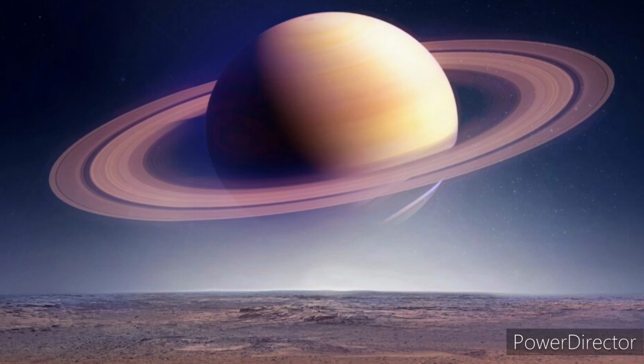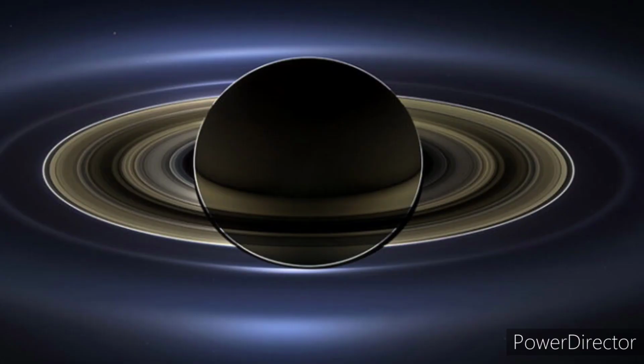Answer and explanation. Looking at Saturn through a powerful enough telescope will show you that Saturn is mostly pale yellow with bands of orange. It's a beautiful planet. When you look at it in awe, it's like, oh, Saturn. It's so gorgeous.